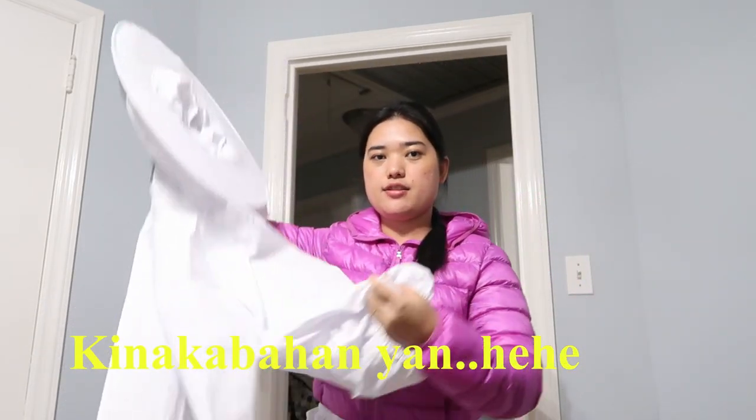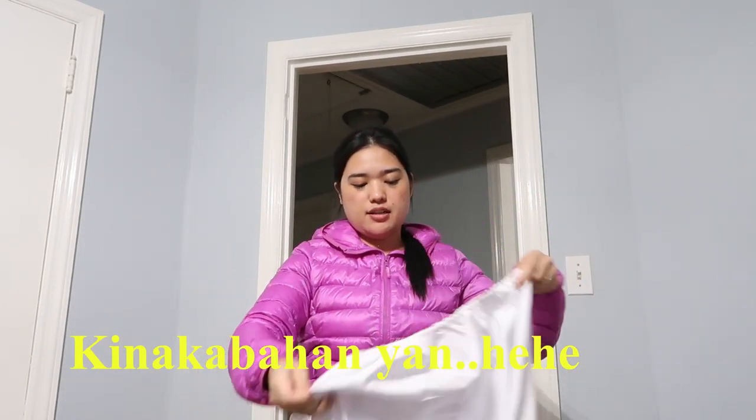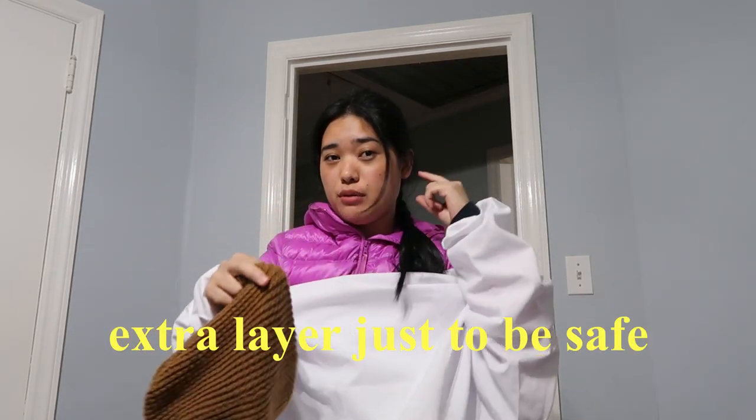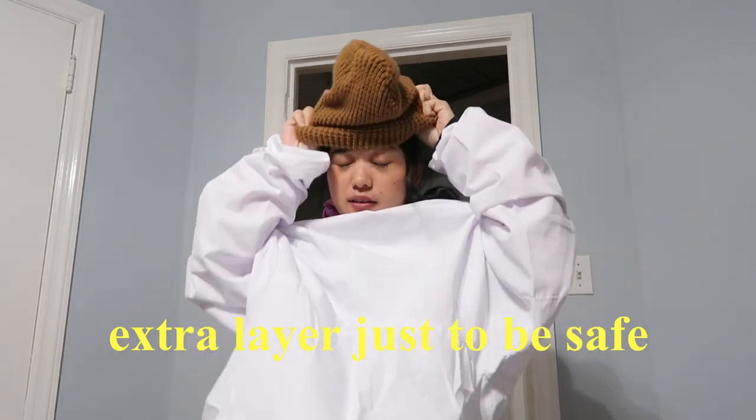It's gonna look like this. I'm gonna look like an alien. Alien po tayo ngayon. And I'm gonna protect my head also, maybe the wasp might bite me. So protect myself and this one. So extra layer.